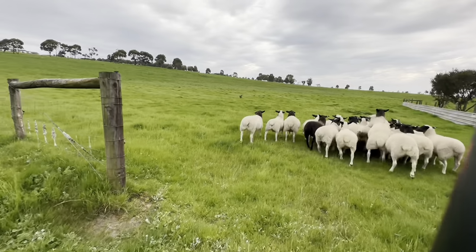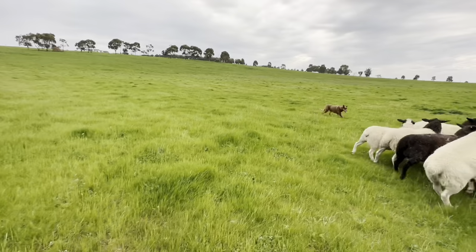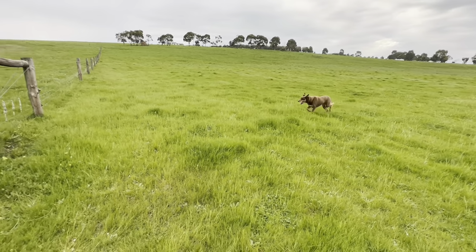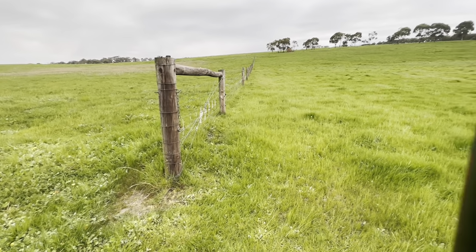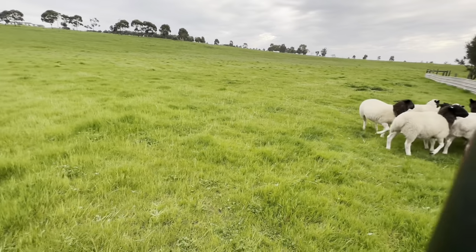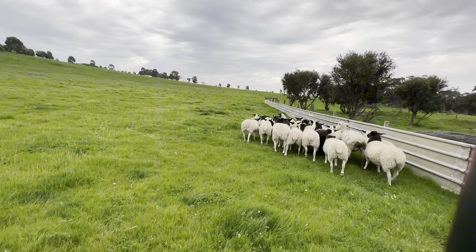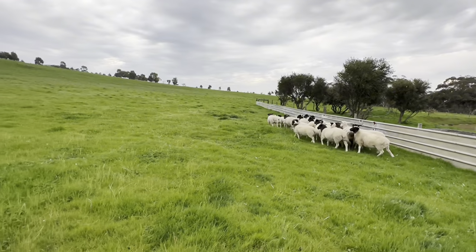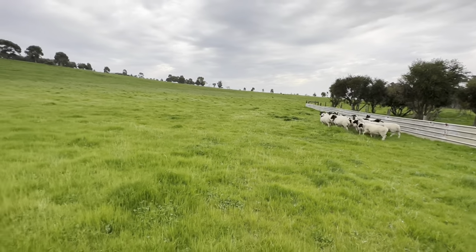Kirra! No! No, Kirra! Kirra, here to me. Here to me now. Good girl. Sit and wait. Right, dog's out the way. Wait. Good girl. Oh, sorry, guys, I don't know what that filming's going to look like. But we've got the sheep where we want them. Kirra nearly put a spanner in the works, didn't she?